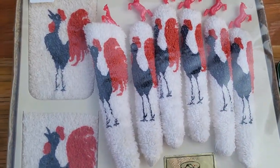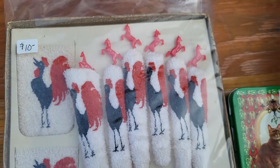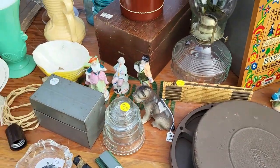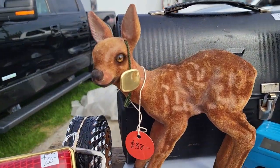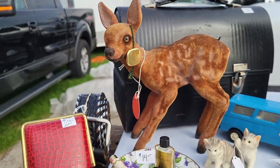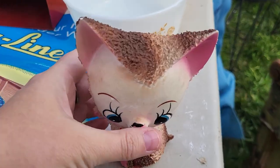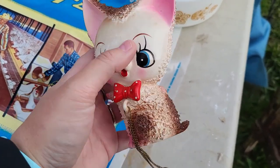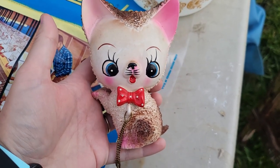Look at these rooster cup cozies and coasters and little stir sticks. That's a fun set there. Oh, look at the German flock deer. That's really cool. Oh my gosh, this is the kitschiest thing I've seen here today. Meow meow. You know? This is an Arnart. Little kitty. Missing the babies. I'll have to see how much they want for it.